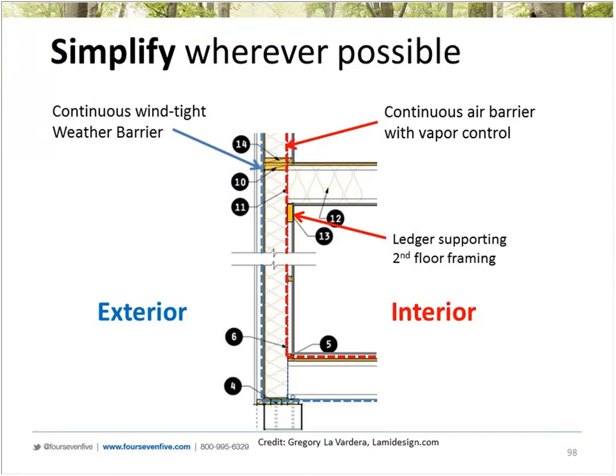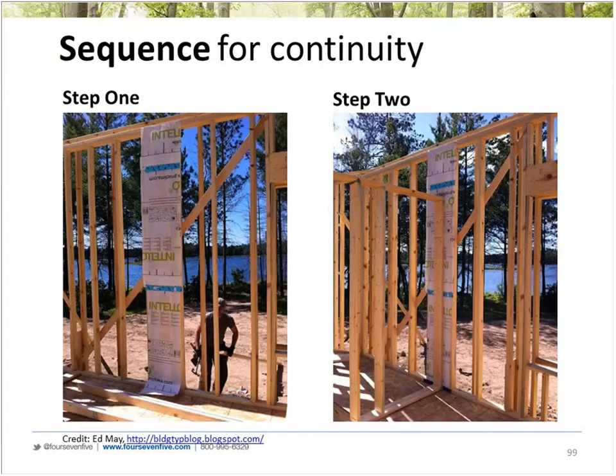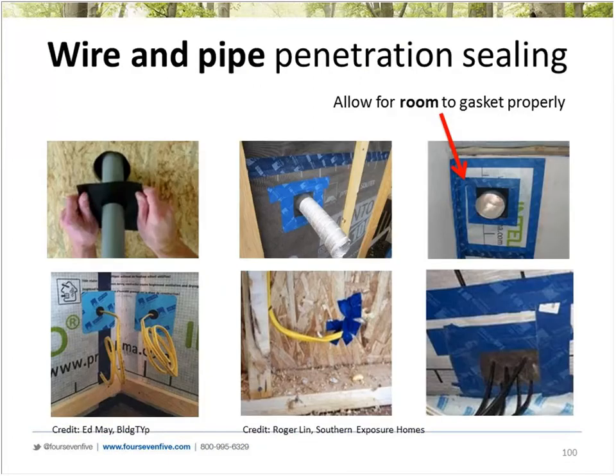We want to simplify the details. We want to have the continuity going through. Simplifying the details is a big leg up in terms of maintaining what's possible. We want to sequence things properly. Here we see an image of a piece of membrane put up, and then on the right, a wall perpendicularly framed into it. By doing this, they've maintained the continuity in a very simple way in the sequencing. They could have done the airtightness after it, but it would have been a very complicated joint to go around.